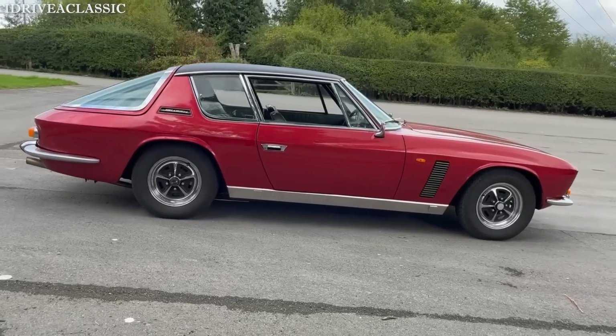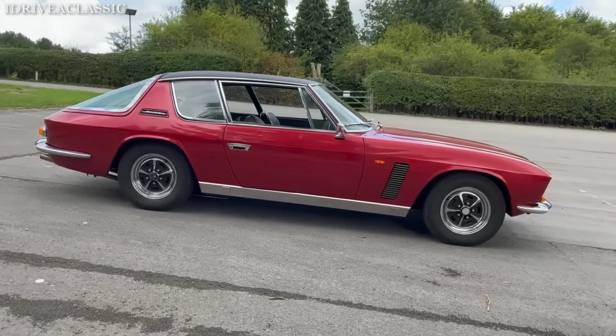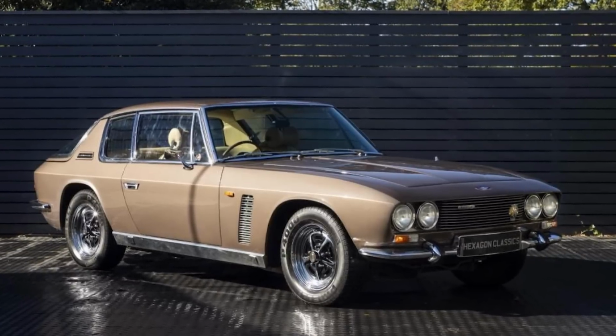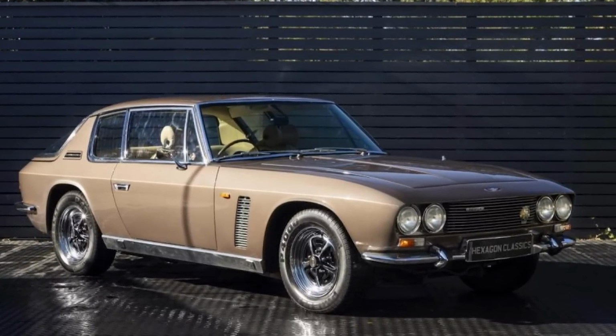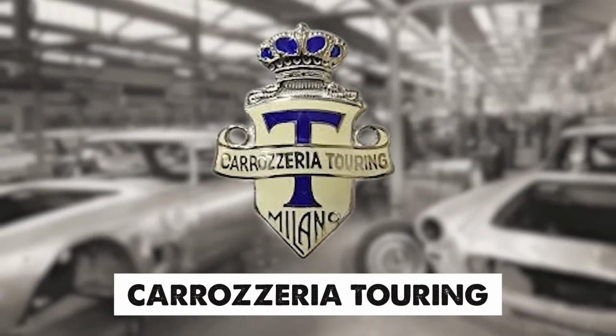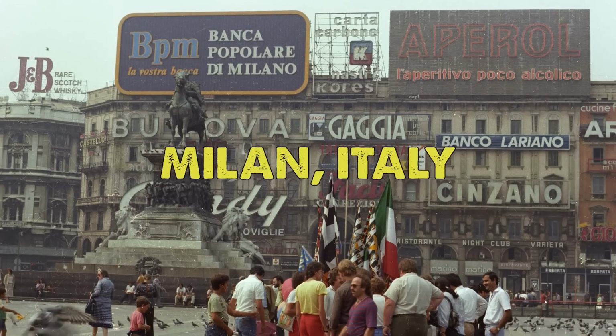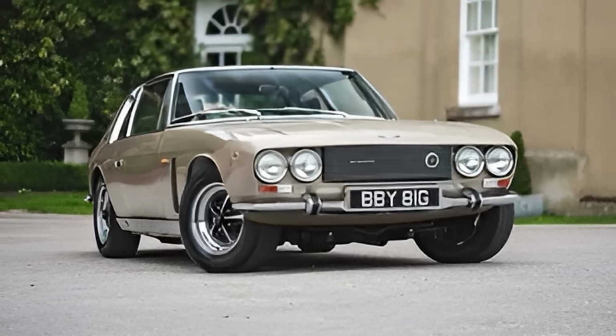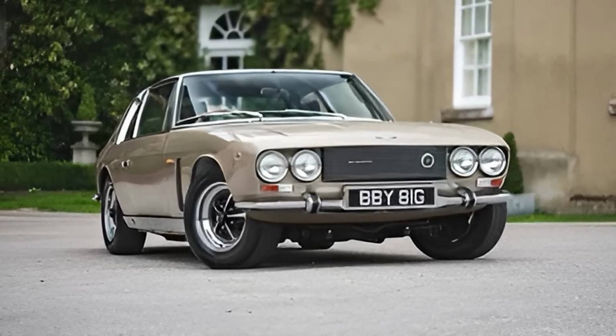The design and styling of the Jensen Interceptor are influenced by the work of Italian coach builders and stand apart from the usual British car designs of the time. The body was first designed by Carrozzeria Touring, a firm based in Milan, Italy. Their design provided the Interceptor with a clean and angular look that caught the attention of many at motor shows.